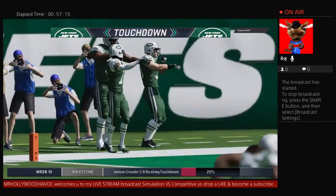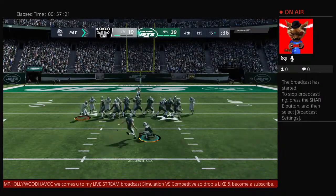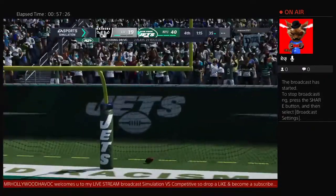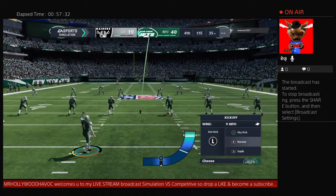And this will be caught in the end zone. Touchdown, Jets. Jamison Crowder. His 3rd touchdown now on the year. And the Jets capitalize on the short field as they take it in for 6. And he's able to put it through. Makes the score Jets 40, Raiders 19.